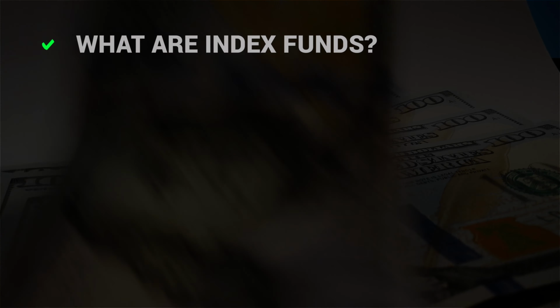Now, what is an index fund and why are they so important? In very simple terms, you can think of an index fund as a fund that tracks a certain market index. Some examples include the S&P 500, which is an index of the 500 most powerful companies in the US, the total stock market, which are all the stocks in the entire US stock market, and the NASDAQ index, which is another stock market index. When you invest into an index fund, you're basically investing into all the companies that are included in the index that you are tracking.